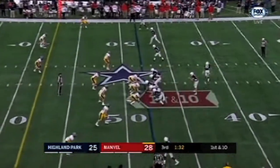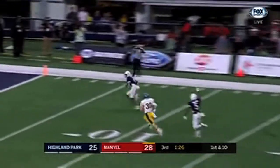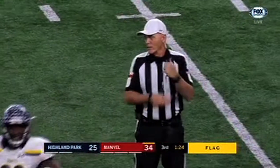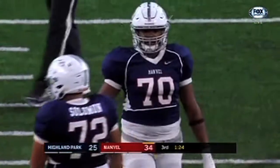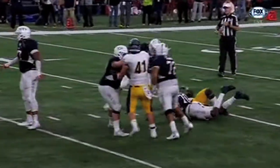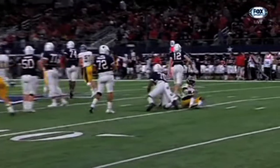Mavericks start from their own 48. And Martin has some time. Deep downfield, wide open. The catch, the touchdown to Cam Scott. There is a flag down, however. And this is coming back, I think. Holding, Manvel number 70. 10-yard penalty, replay first down. That one on the left tackle, Stephen Shaw. Well, Cason Martin, and I'm not quite sure how Cam Scott got as open as he did, just gliding down the sideline, and a holding call right there at the back of the play.